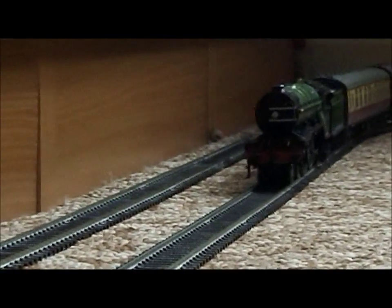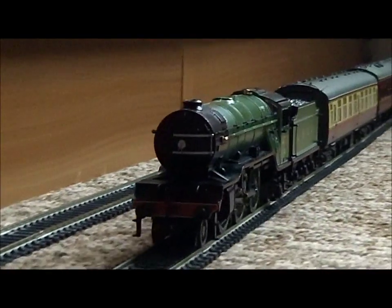And now, of course, National Collection V2 4771 Green Arrow.